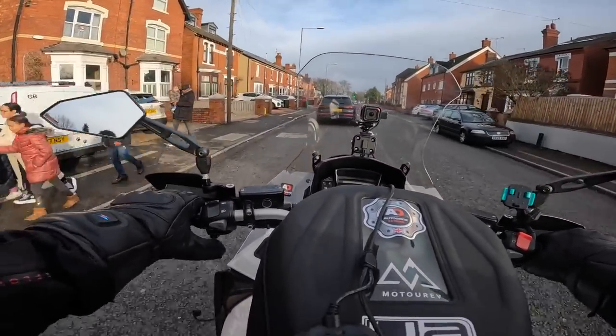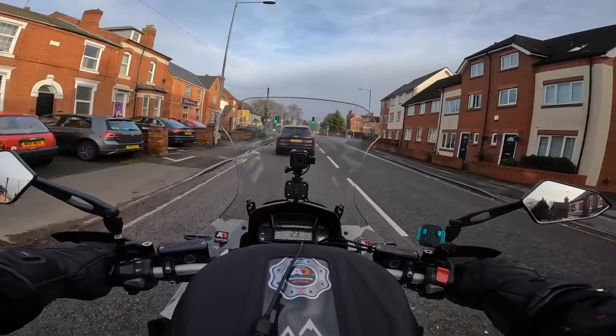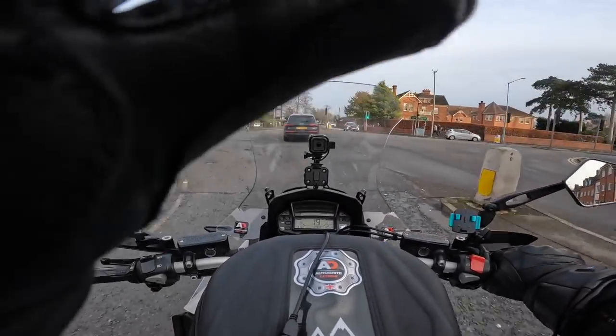Oh boy, has that thing got some power. Jeez, I was only touching the throttle. And you could just tell it wanted to go. Phenomenal torque that's got.